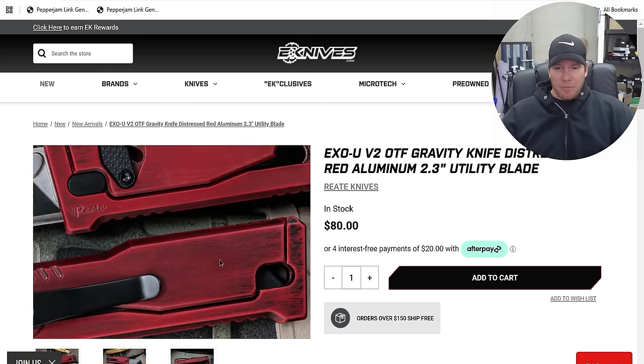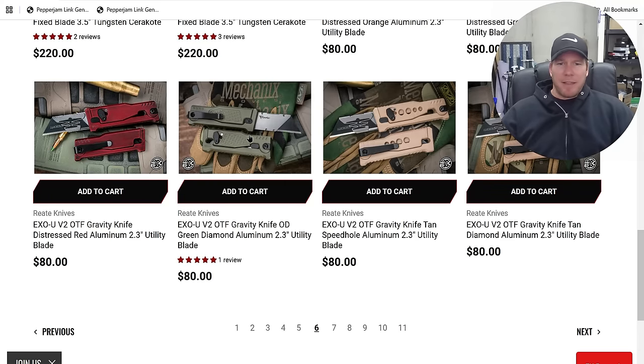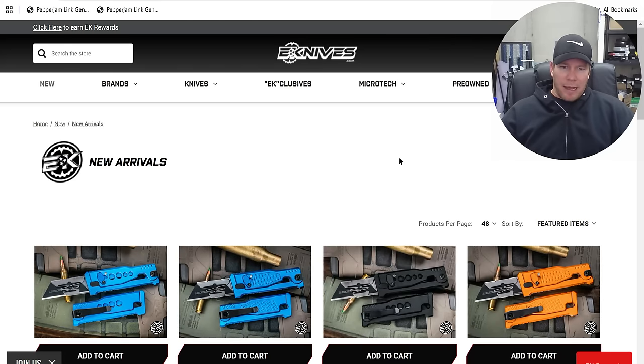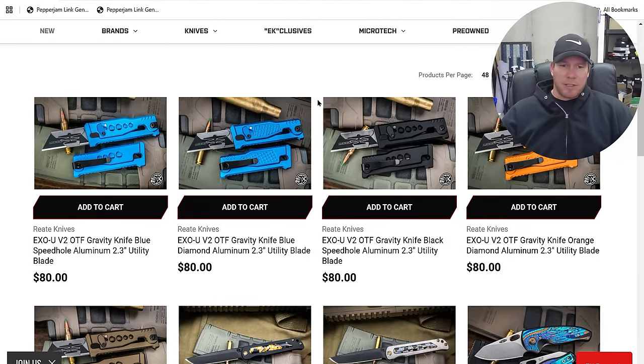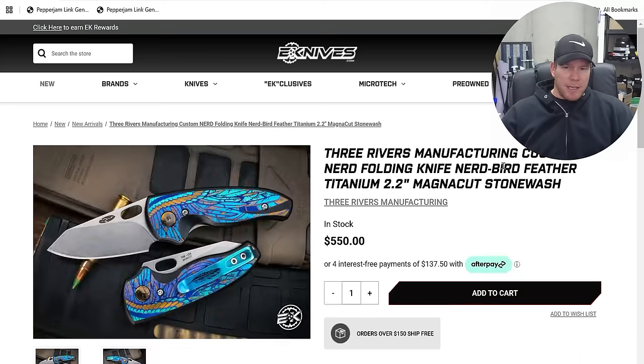I think that looks good, right? I understand it's an $80 utility knife, but if you buy this, you probably plan on using it and not displaying it. So that would be my pick over the solid colors, because it's going to end up getting beat up anyway. What on earth is this?